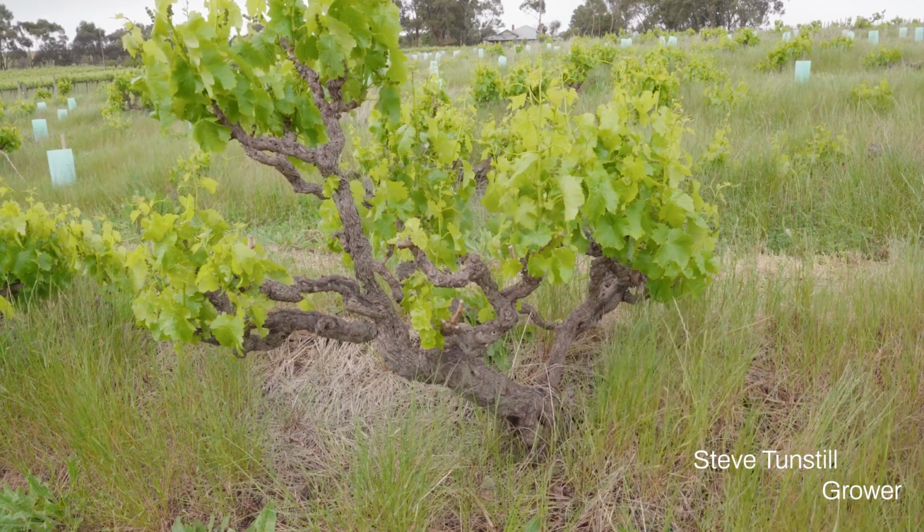We don't use insecticides. We rely on natural native predatory species. We do have some problems with snails, but I think a lot of that is as a result of having 3 wet years in a row. And as I said earlier, when we go through and prune, we take the snails out at the same time.